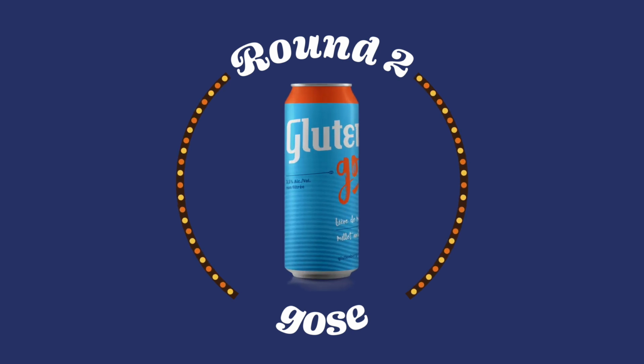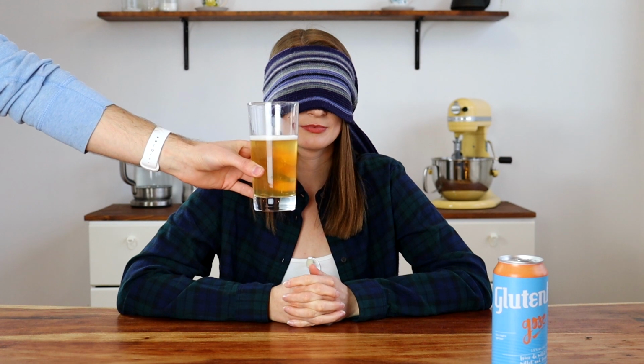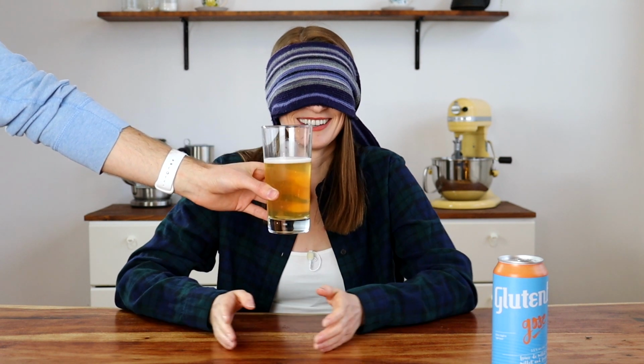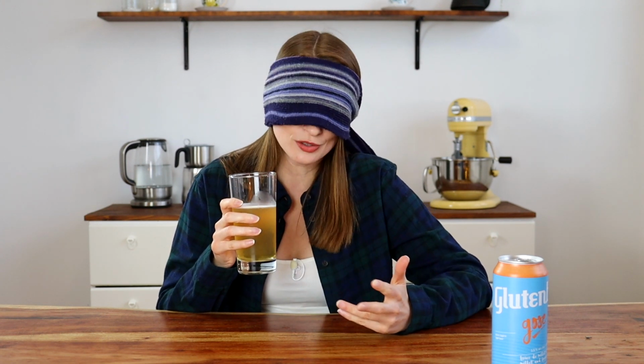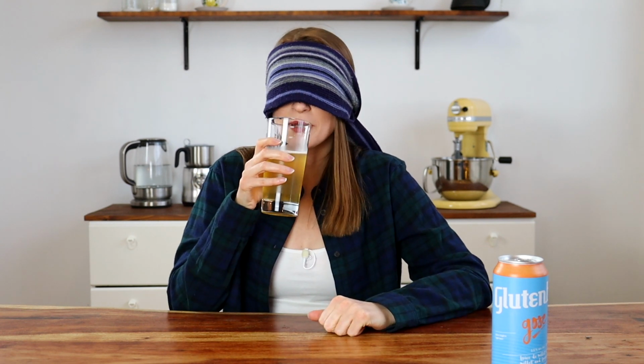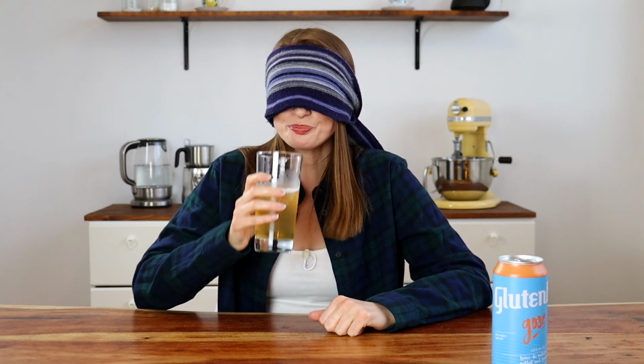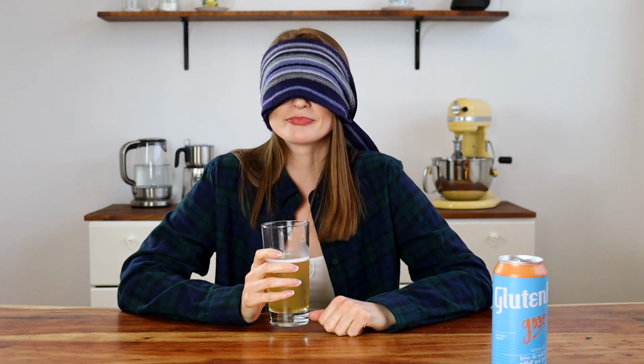Let's do number 2. Round 2. Is it there? Okay, this one is very sour smelling, which makes me think it's the Gose. Like 99% sure. Smells like lime too. Yeah, 100%. Yeah, got it right.